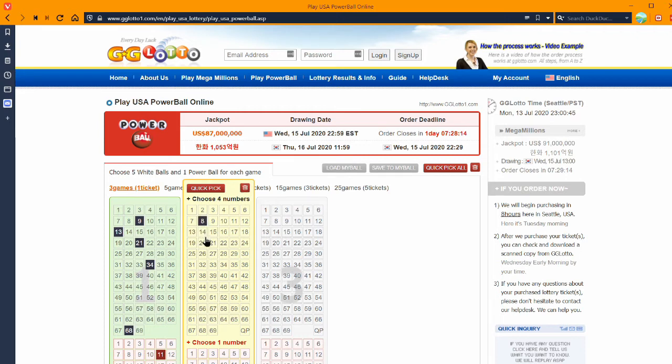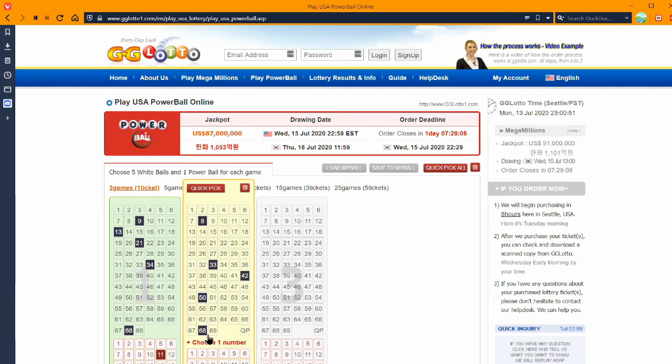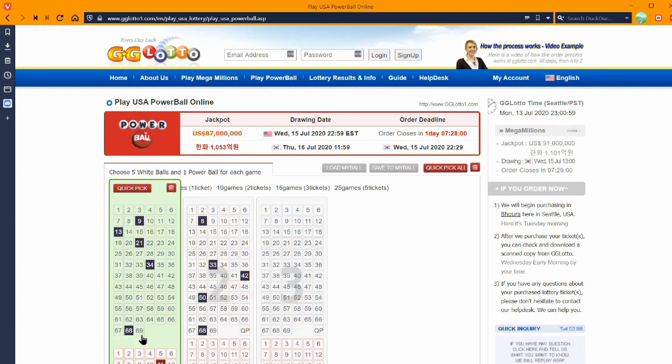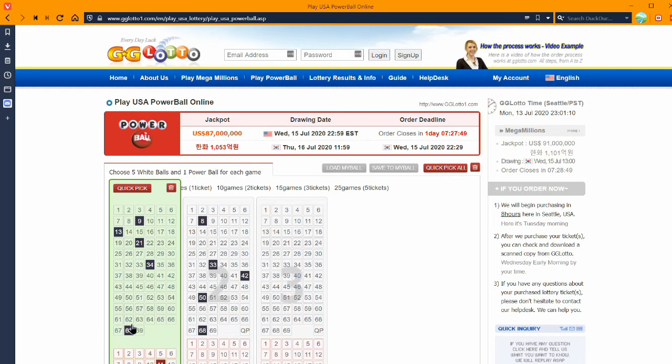Let's say it's this, and you can still pick the same numbers in some cases, because this number combined with this number may be different from this number combined with this number being drawn. So it's not necessarily a bad thing to pick some of the same numbers on different tickets, as long as the other numbers are different. I mean, obviously I'm not going to pick 9, 13, 21, 34, 68 again on the same ticket in the same drawing. That wouldn't make sense, because that would be basically the same ticket.